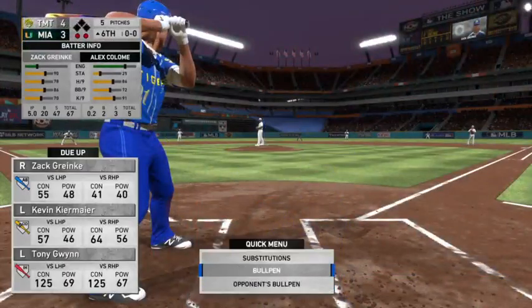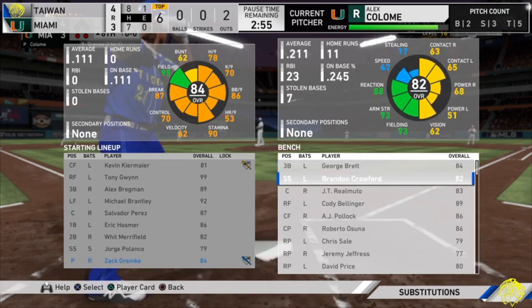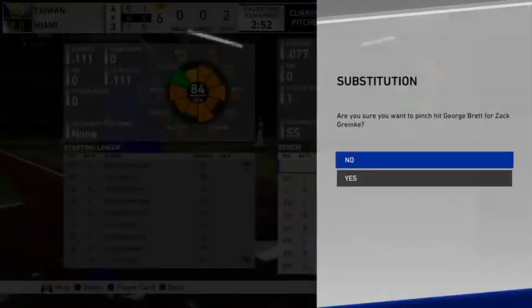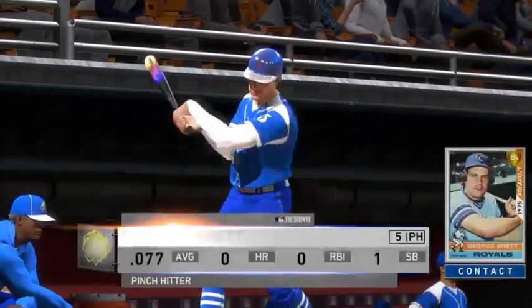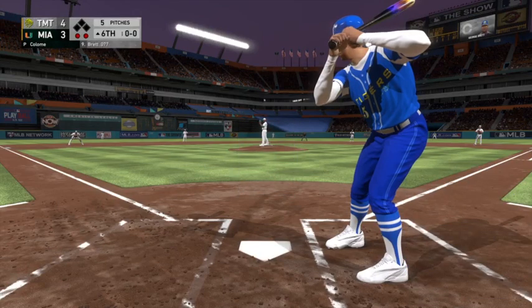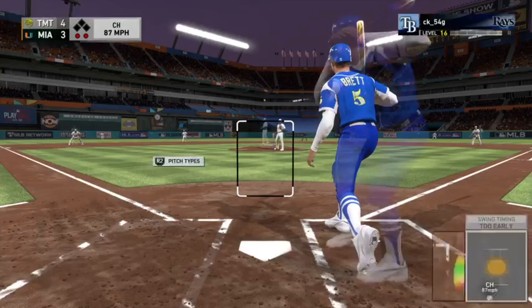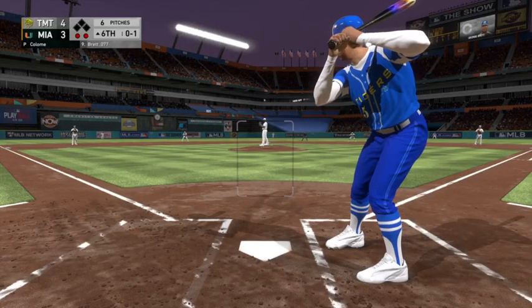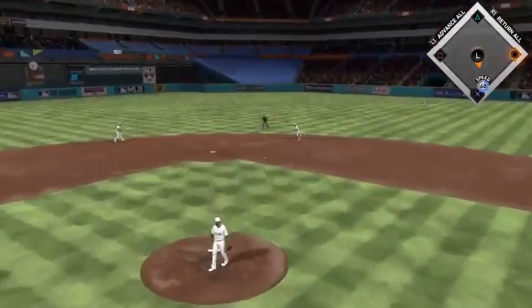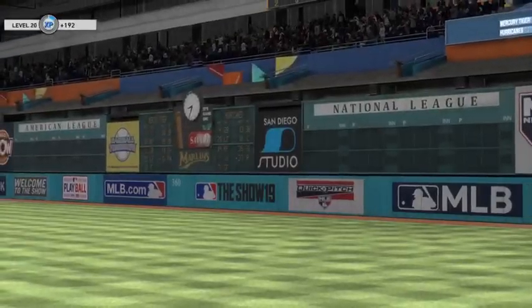Next to hit will be the pitcher, Zach Greinke. George Brett will grab a bat and hit for the pitcher here. George Brett. Oh, he chased a bad pitch that time. It's strike 1. Hit back up the middle. Backhanded. Off balance throw. Gets him. Nice play there.